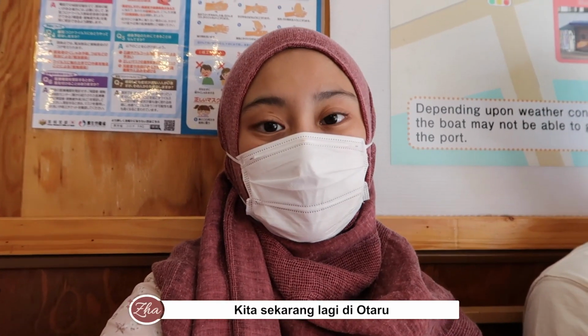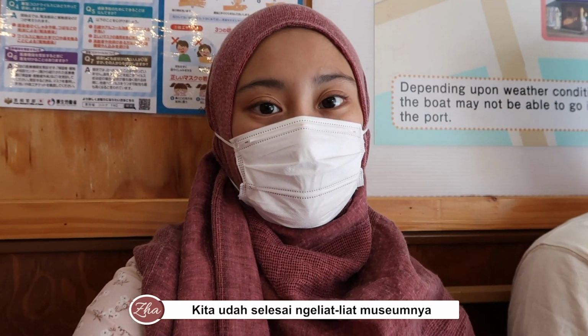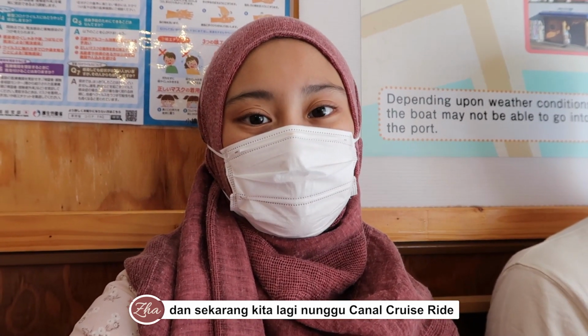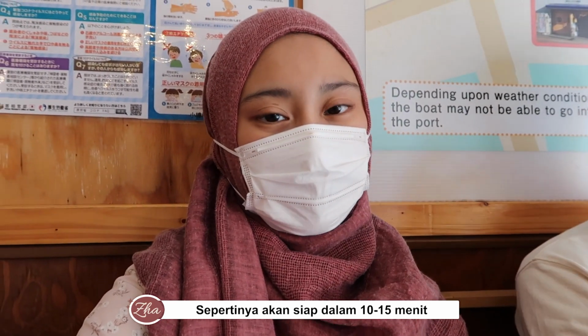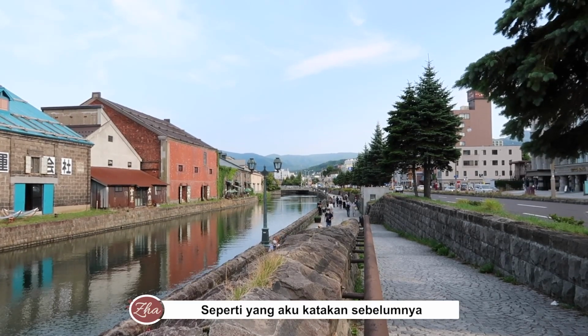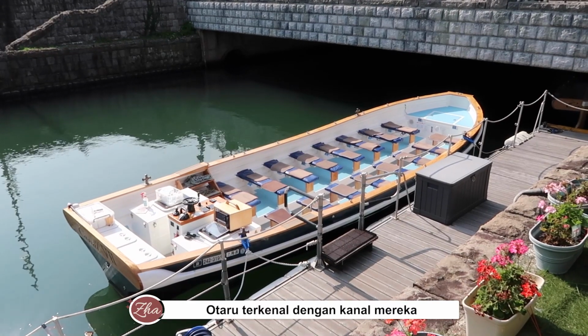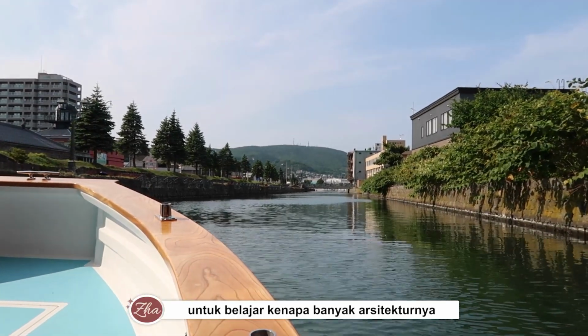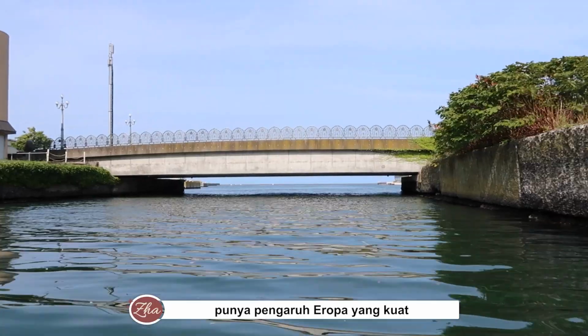For right now at Otaru, we just finished lunch. We're done with looking at one of the museums, and right now we're waiting for the canal cruise ride. I think it's gonna be ready in about 10 to 15 minutes, so we'll see where the cruise takes us. As I've previously mentioned, Otaru is famous for their canals, so we went on the cruise to learn about why a lot of the architectures have a strong European influence.